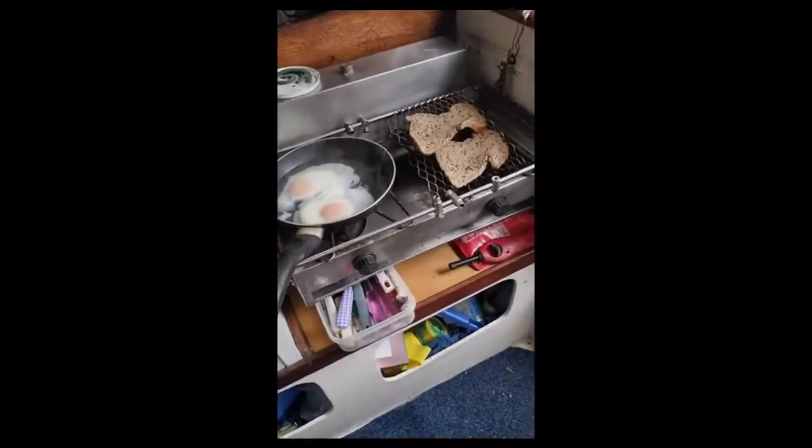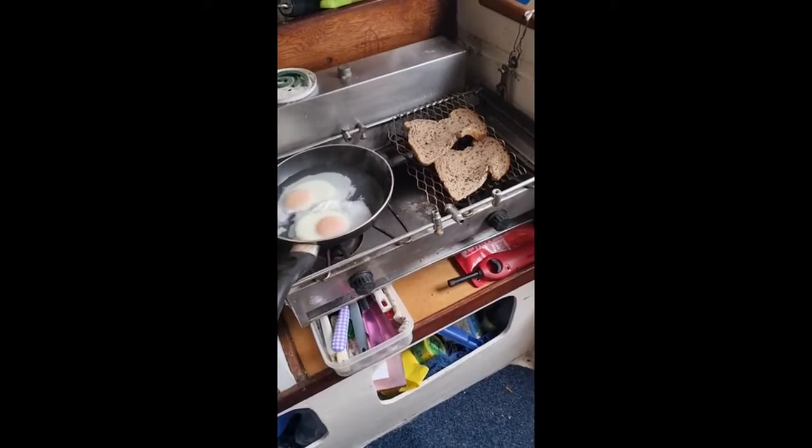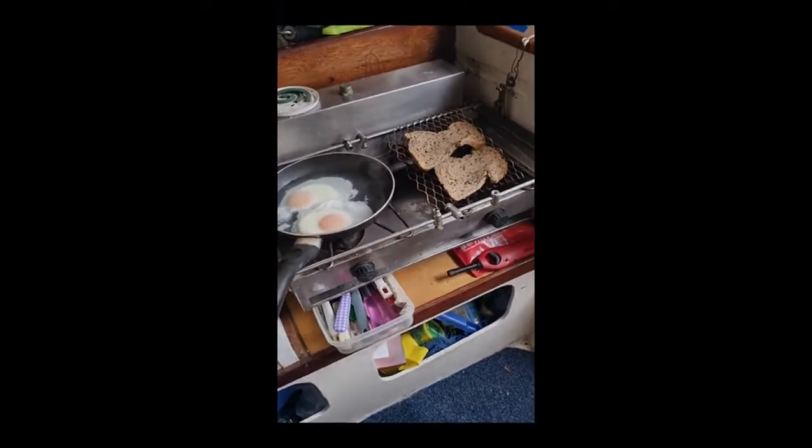Skyebird being a boat of nearly 50 years old, there's always plenty to do. But yeah, it's nice just to chill out and have breakfast. One of my favourites is poached eggs on toast. I made a little griddle over the gas.